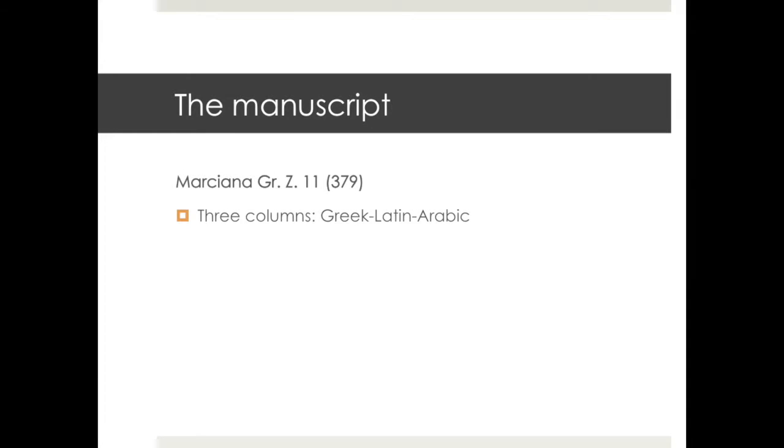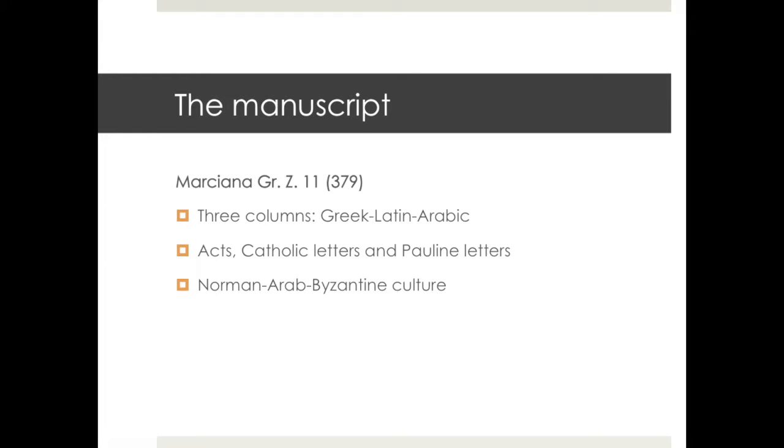For this purpose, we have chosen a specific object that deserves a better visibility. The manuscript Marciana Greek Z11 is at the core of the project. It is a trilingual manuscript of the New Testament in Greek, Latin, and Arabic, containing Acts, the Catholic letters, and the Pauline letters. It was made in Sicily during the 12th or the 13th century and is a beautiful product of the so-called Norman Arab Byzantine culture.